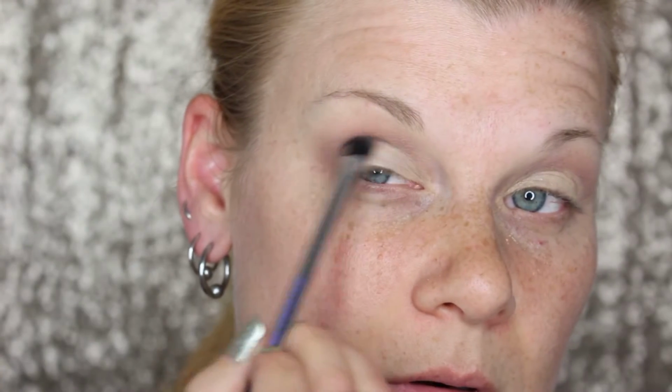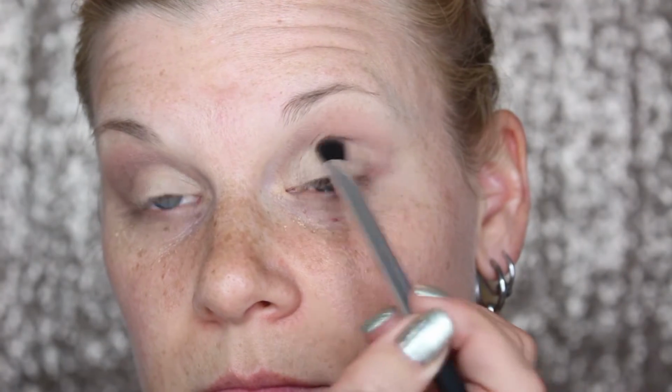To deepen up the outer corner, I'm going in with Samael. I also started pulling this color through my crease because I was starting to notice that it wasn't giving me enough depth, so I started to just use it as a layering product and would later then go on with an even deeper shade.